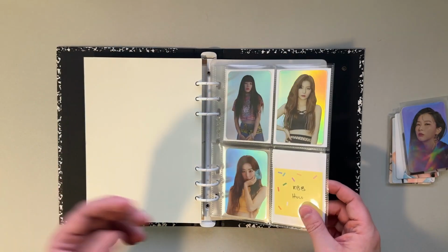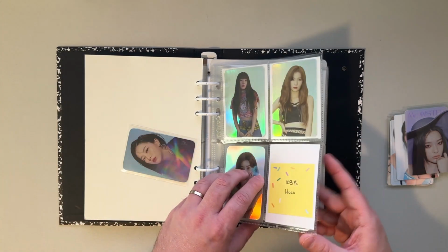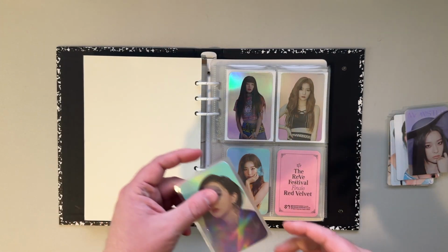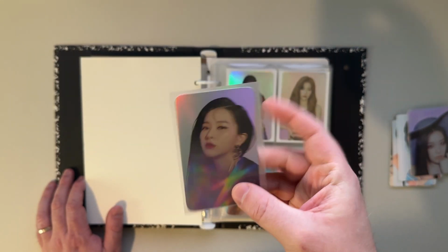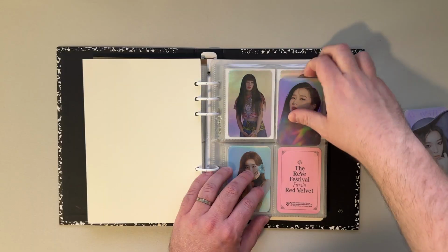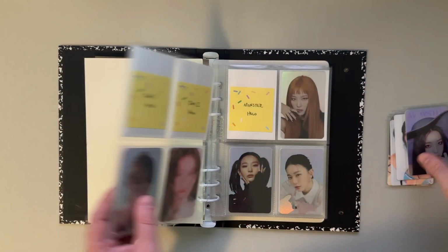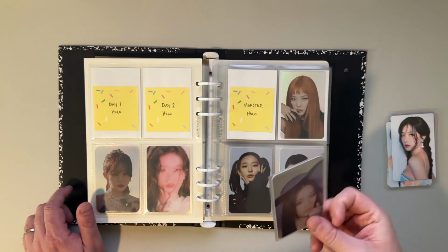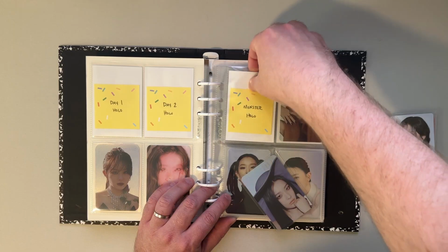Which, by the way, I guess I should talk about that. I've got a few concerts either in my recent past or on the horizon. Before that, I have a couple holo cards. This is RBB. And a monster. Getting very close to finishing my holo card collection.